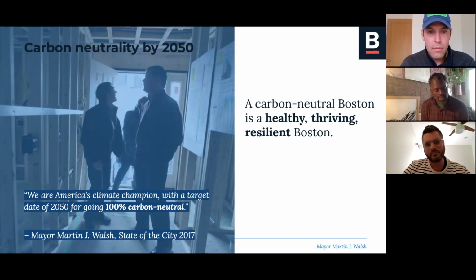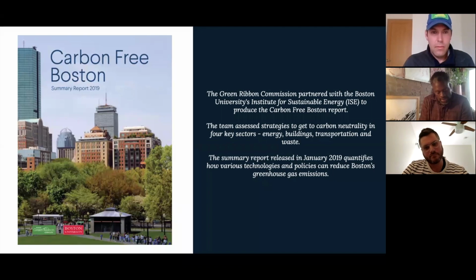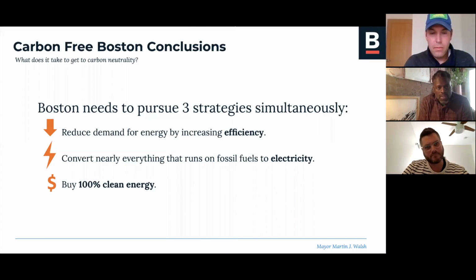In 2017, Mayor Walsh set the goal of Boston being 100% carbon neutral by 2050. He's been a champion in leading that effort. Go to the next slide. The mayor brought together a Green Ribbon Commission to assess strategies to achieve this goal. Keep going. The commission came back with the conclusion that Boston needs to pursue 3 strategies simultaneously: reduce demand for energy by increasing efficiency, convert nearly everything that runs on fossil fuels to electricity, and buy 100% clean energy.